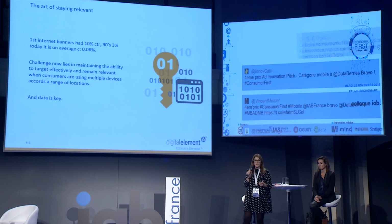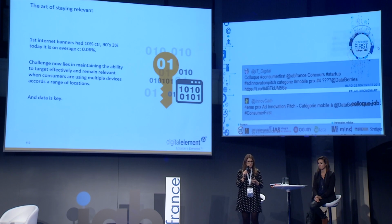The challenge has been, well, the first click-through rates that we had there were 10%. Then in the 90s it dropped to 3%, and to date it is a shocking 0.06%. The challenge now could be the ability to target these users in a really tangible way when we are using multiple devices, TVs, not what it used to be. So that's where we are today, right?